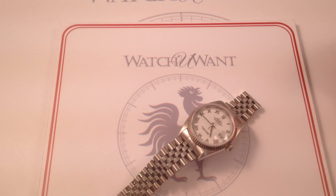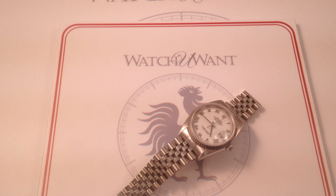And you can too. Check this watch out on our website, Watch You Want, in high-resolution images, and I'm confident that this Rolex Oyster Perpetual Datejust, stainless steel and white gold, reference 16234, just might be the watch you want.